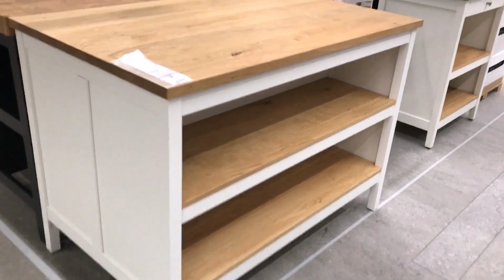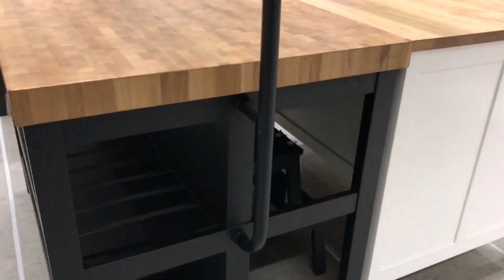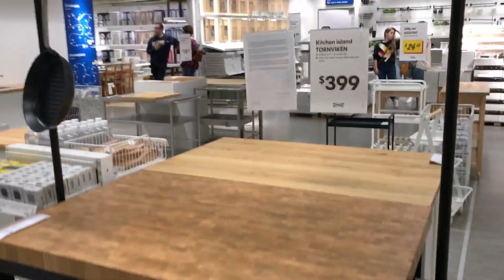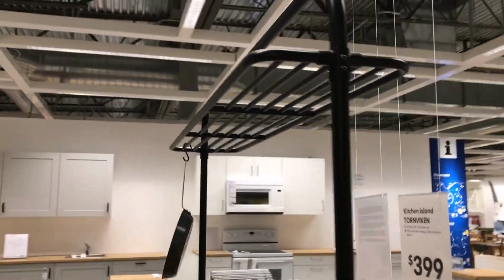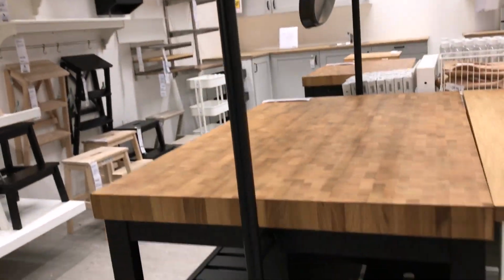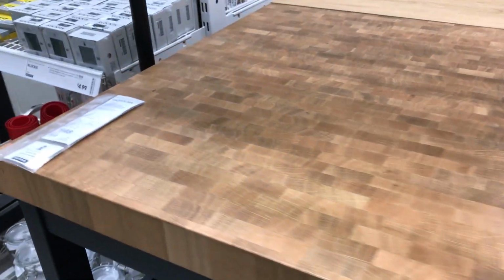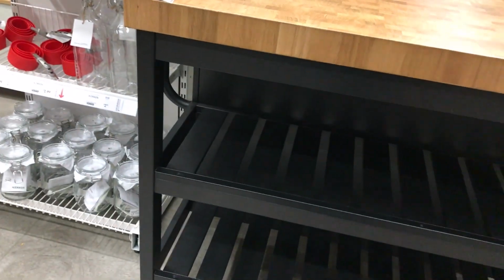So this island is similar to the one that I have in my craft room. $3.99. It has the shelves on one side, and then you can make it a bar on the other. And I really like this one, especially for filming. It has the shelves, but it also has this bar. So it's meant to be for your pots and pans, but I would think it would be great for hanging your equipment on or anything like that, and then still be bar underneath. So this one is $5.48. So get more and you pay more.